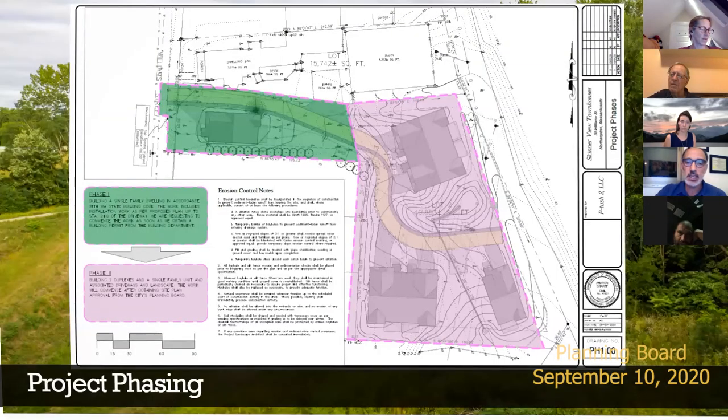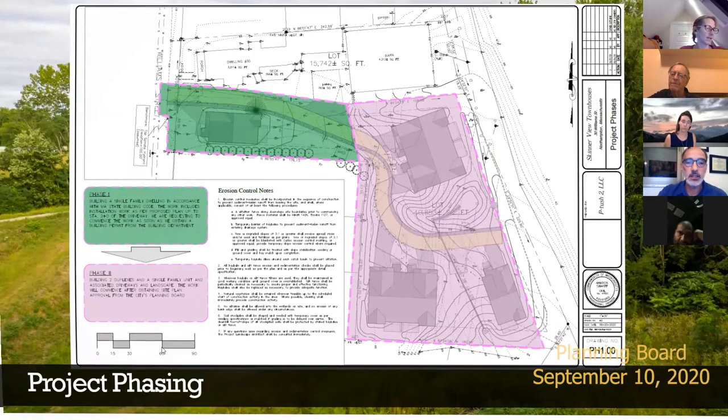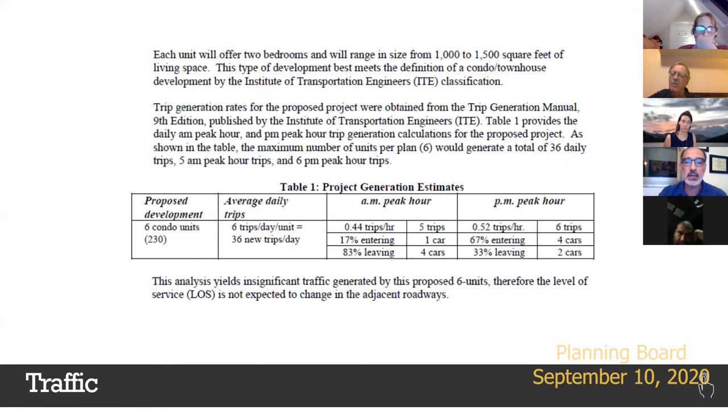I'm just going to say, if I go back, sorry, to that sheet, it's only 6 units, but it's very insignificant traffic generation for this development.